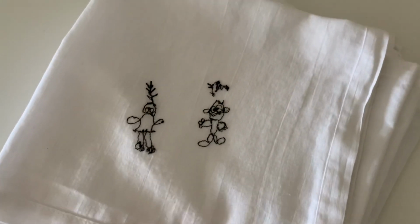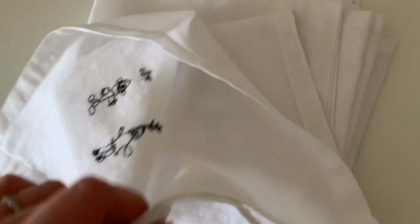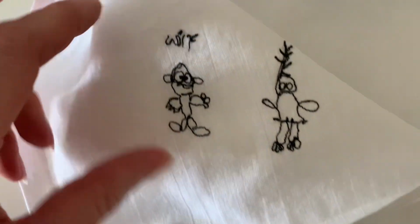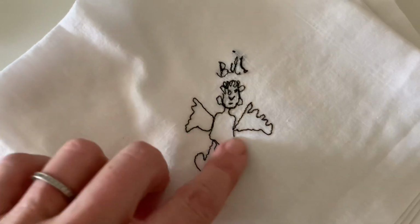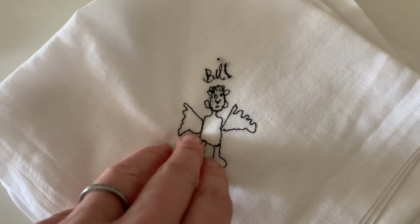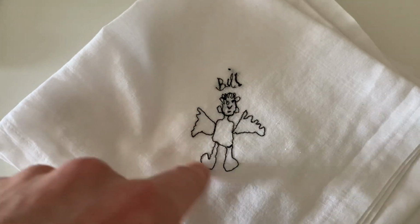It's now many days later, and here, oh, this one's back to front. Here are the results. So that's a drawing that Bill did, and that's Wilf. Looks like I've got a thread to trim there. I'll trim that in a tick. So I'll show you them all. Toby will love these. There's Bill. This was the picture that Bill drew of himself when he did the minibus drawing. If I've still got the picture, I'll insert it here, and you'll be able to see Bill with his funny hands.